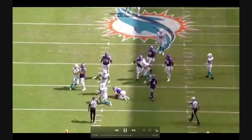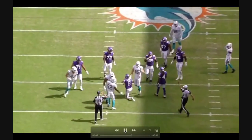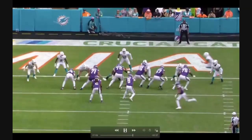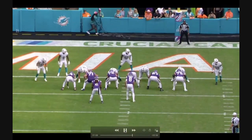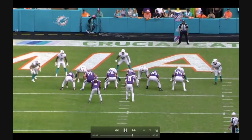But you can use him as long as he's playing downhill towards the line of scrimmage. He can be a helpful asset to you in the red zone. This is just another one of those plays where, ultimately, the result of the play is a little bit unfortunate for the Dolphins defense because it ends up being a touchdown. But I wanted to highlight the physicality that he brings.